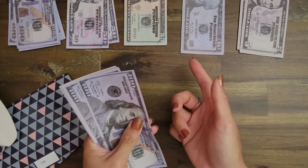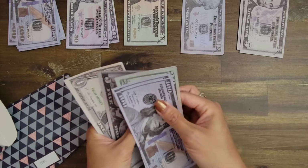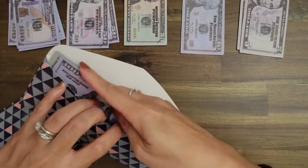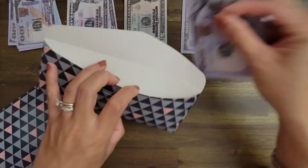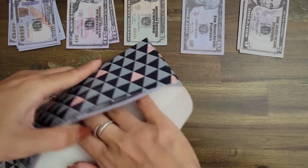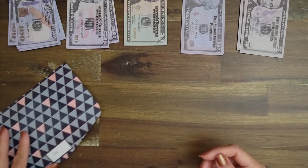So let's see how much is in this envelope. It should be 100, 200, 220, 230, 235, 240, 241, 242, 243. So $243 for gas. I've started saving all of my coins in here, because I am to the penny with my budget. So I put my coins in there as well, for that cash envelope.